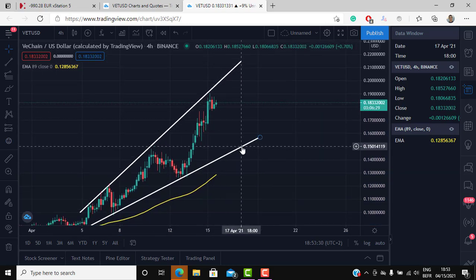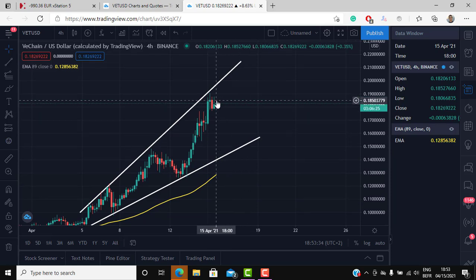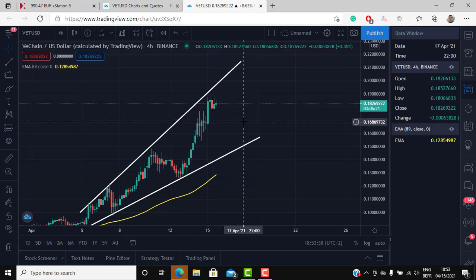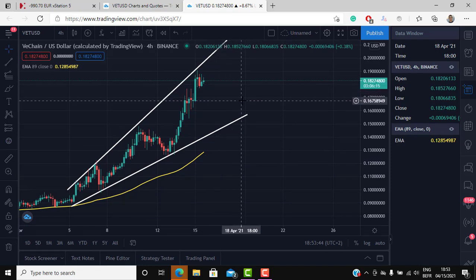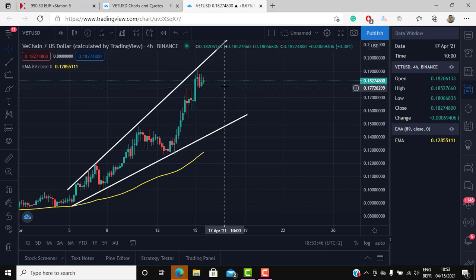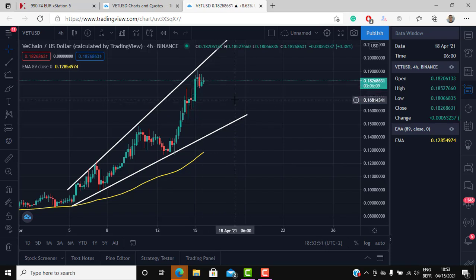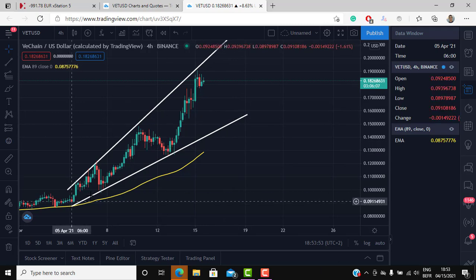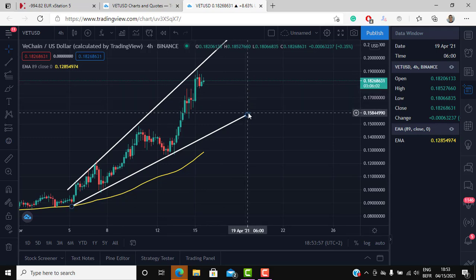We can go all the way deep to 15 cents, maybe to 16 cents. It depends how much time it will take for this correction to happen. The longer it takes for the correction to happen, the less deep it will get, because this channel is moving up. So the channel will meet with the correction.